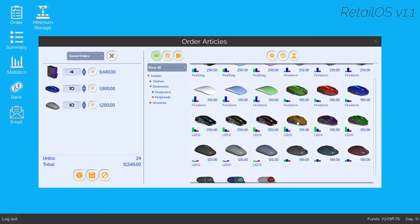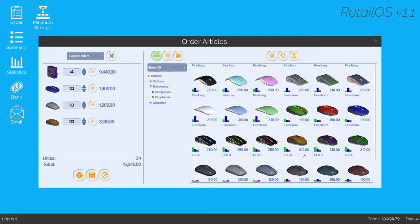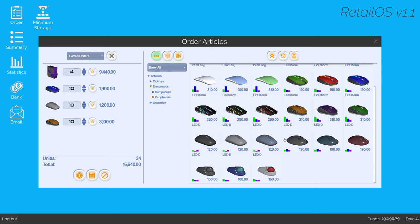So which colour should we go for? That one, I think. We'll get 10 of them. How much have we got? 15,000. So we can have one more mouse. Let's have a look.